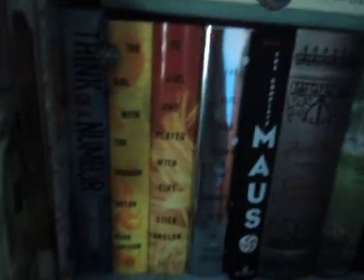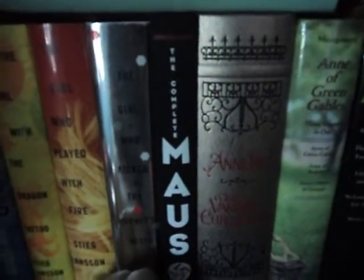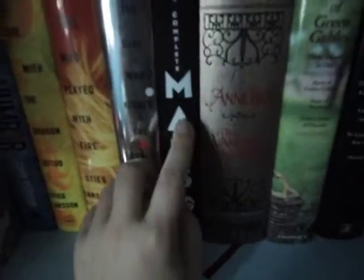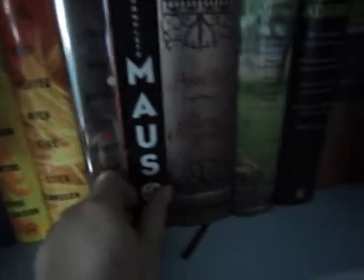But I have hardcovers on this shelf. This one here I have the Millennium Trilogy by Stieg Larsson. I have all 3 in hardcover. I have the Complete Maus by Art Spiegelman. It's a really great book if you want to read it, if you're interested in World War II.